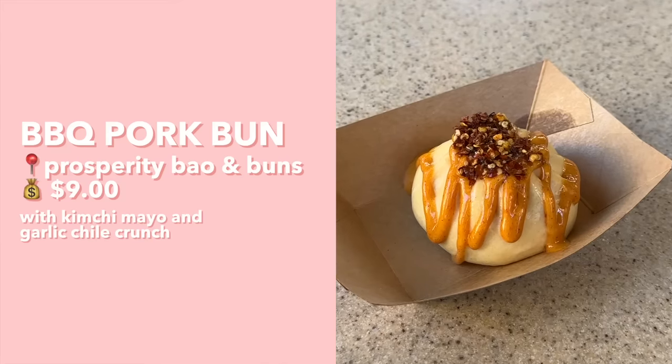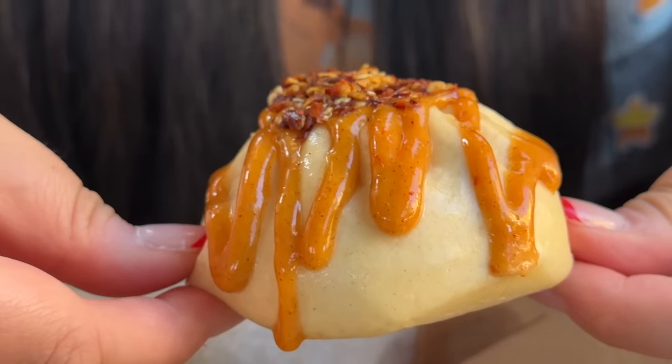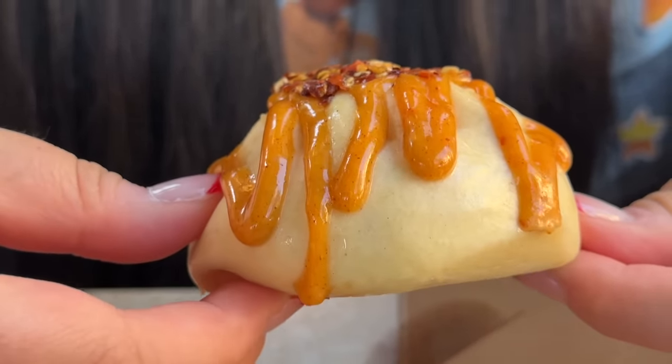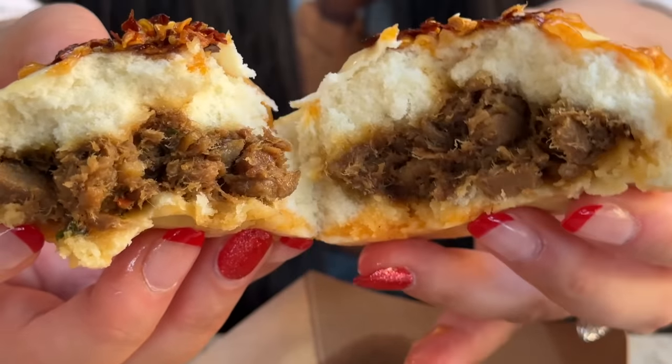Next, we have this barbecue pork bun with kimchi mayo and garlic chili crunch. That garlic chili crunch looks intense on there. It looks quite spicy. I think this is gonna get really messy, but let's try to break this open. Woo! Oh my gosh. Look at that filling. You can see that pork. And yeah, my hands are getting messy.